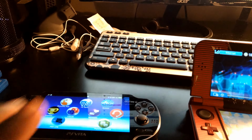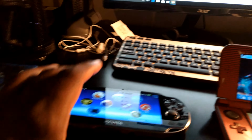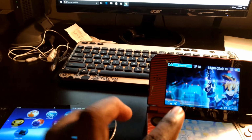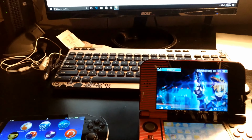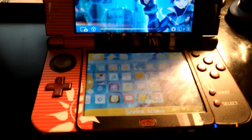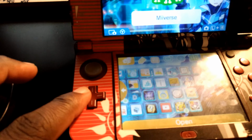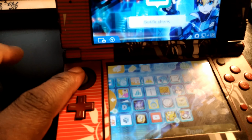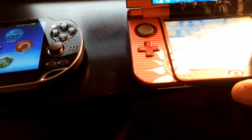Like you see, I got 32 gig. I'm gonna get a 16 gig memory card for this. This right here has a 32 gig in it. Costs $9. Yes, I have to take off the back and put it in. But you know what? Once I put it in, the majority of those games you see are digital games. Full digital games right here.